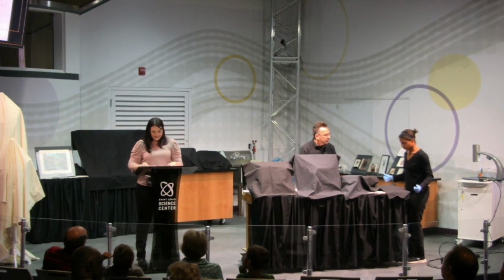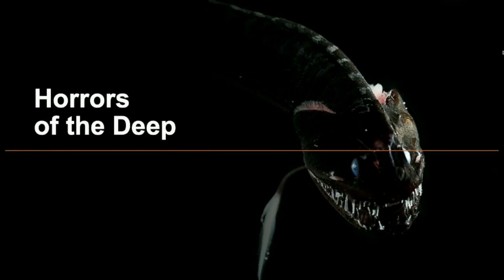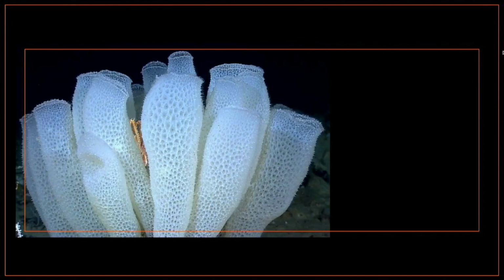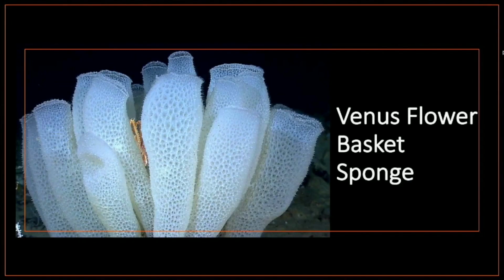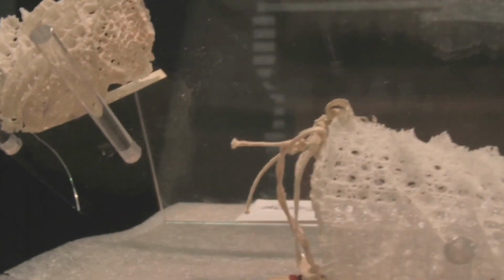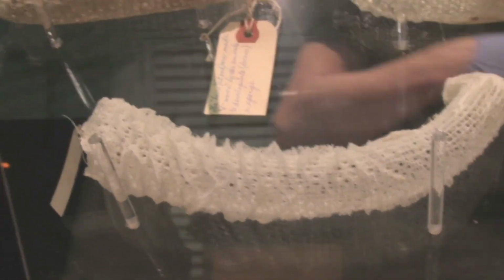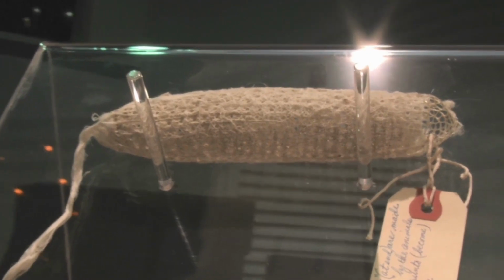All right. So now let's move from land to sea and check out some horrors of the deep. These strange-looking tubes are a type of glass sponge commonly found deep in the Pacific Ocean called the Venus flower basket. They are called glass sponges because their tissues contain structural particles made of silica. This sponge produces particles that fuse together in very complex and beautiful patterns to form a skeleton that remains intact even after the sponge dies.